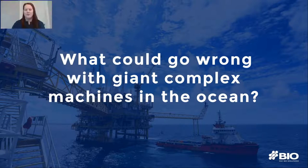Thank you, Dr. Beaver. So now we're going to start to move more from the chemistry aspect of the lubrication to the actual application side of lubrication. So as Larry said, what could go wrong with these giant complex pieces of equipment, whether it be in the water, near the water, or able to get water into the system?